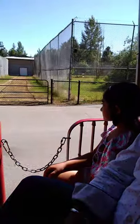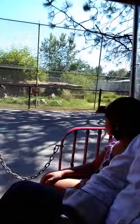Next enclosure on the right is the beautiful Siberian tiger, Hannah. Hannah was born May 22nd, 2011, making her 10 years old. We got Hannah from the Seoul Zoo in South Korea. Siberian tigers are one of the biggest cats in the world. Females can get up to 400 pounds, while the males can get up to 700 pounds. We find Siberian tigers in Russia, Korea, and the Himalayan region.